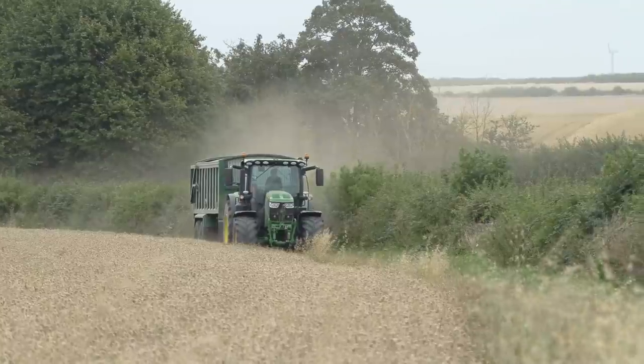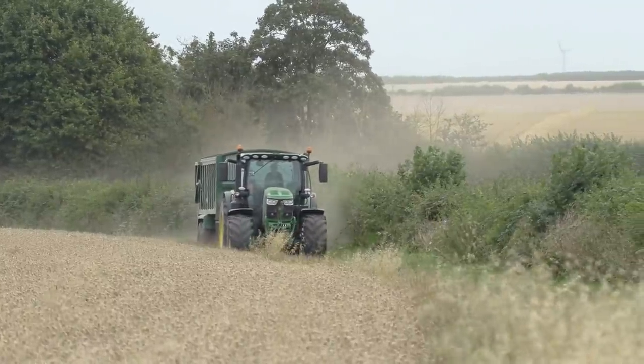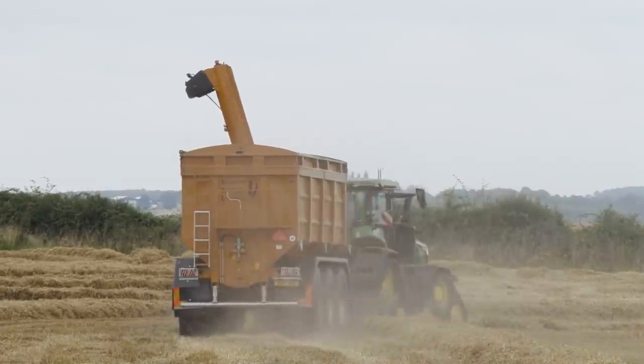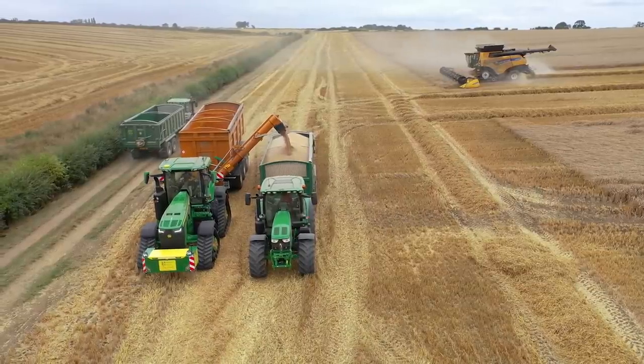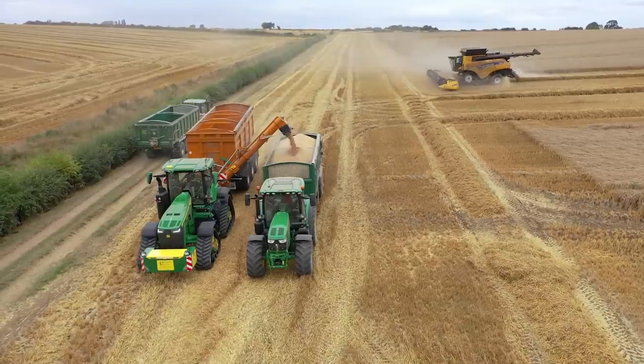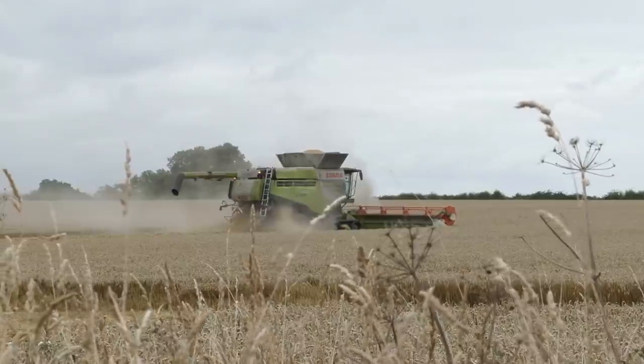And then, of course, by the time the trailer gets back in the field, he turns round and the chaser bin is straight there, full. And within minutes, he's gone again. None of this tractors and trailers driving up and down the field, compacting the soil. It works really well. Fantastic.